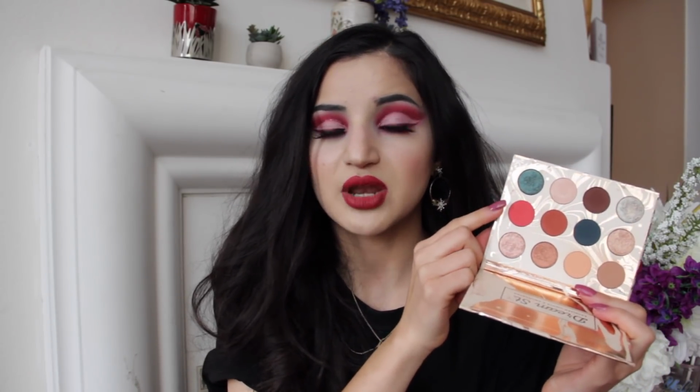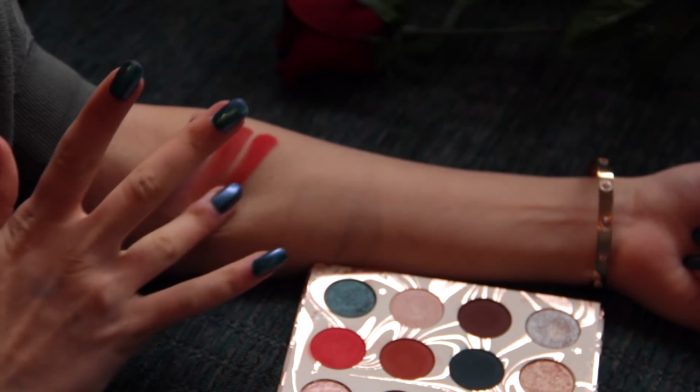I do prefer true red shades, and I don't necessarily wear orangey red shades like this one, but in the Dream Street collection she has a very similar lip color to this one called Rêve. If you pair that lip color with this eyeshadow all over the eyes, so pretty as a monochromatic look. I really enjoy this shade here. It blends easily. I feel like Colourpop is very consistent with their formula, if that makes sense. And yeah, this is a really, really good shade.